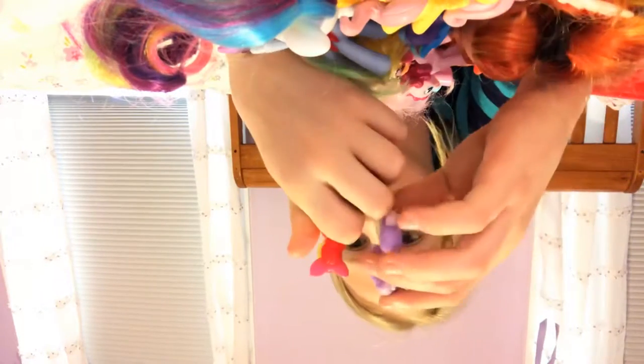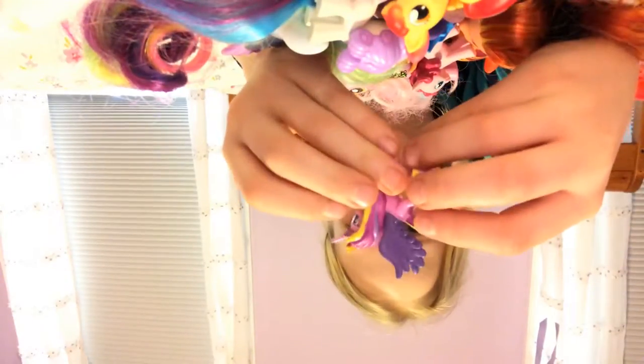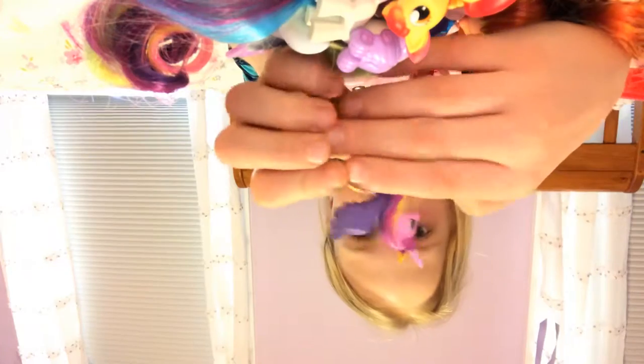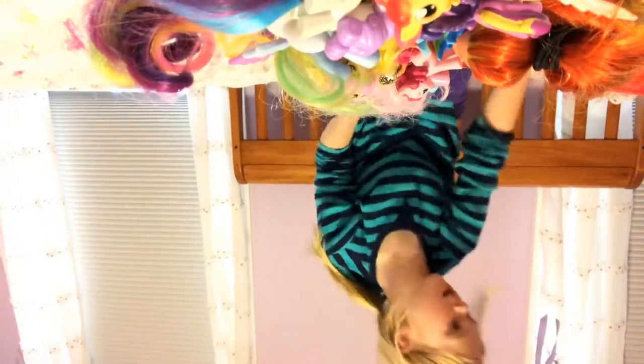Rainbow-ish. She actually has a rainbow. I have her. She doesn't have a cutie mark, they're tiny ones, so she has big eyeballs. Both have big eyeballs. And Princess Twilight. No, Princess Cadet. So those are all the ones that I got out of the box.